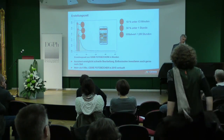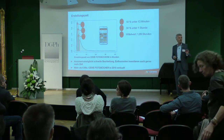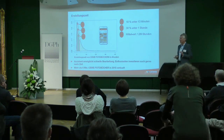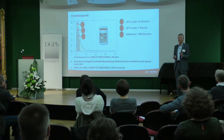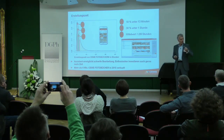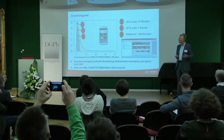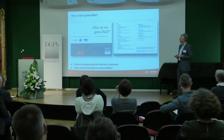We developed a thing called the CV photo book assistant. 10%, believe it or not, make a CV photo book in less than 13 minutes, but we have people who work 40, 50, 60 hours on that, because we use the assistant which can select and pre-select images. How does this work in the mobile space? So we have to really reinvent nearly the whole company.